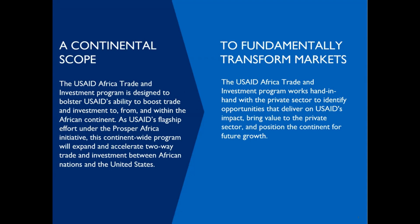What we have found, and what many have found over the years on the continent, is that as much as we want to increase trade, which obviously has an impact on creating jobs and creating more stability and increasing the economic empowerment of people in different countries, most of these firms do need investment as well. So we are trying to tie in both and provide opportunities for firms to access grants, funding, and investment within the continent and from the US as well.